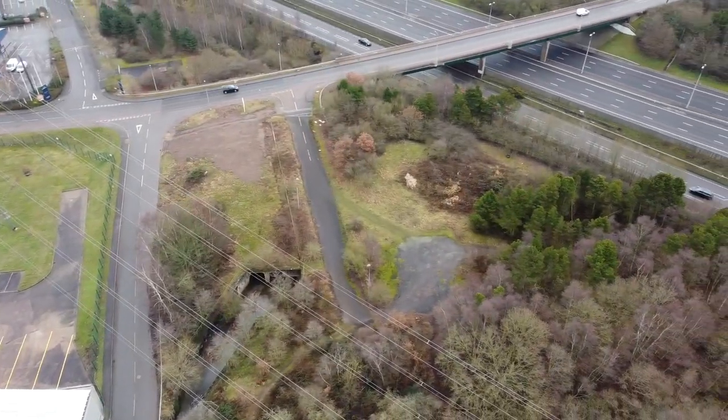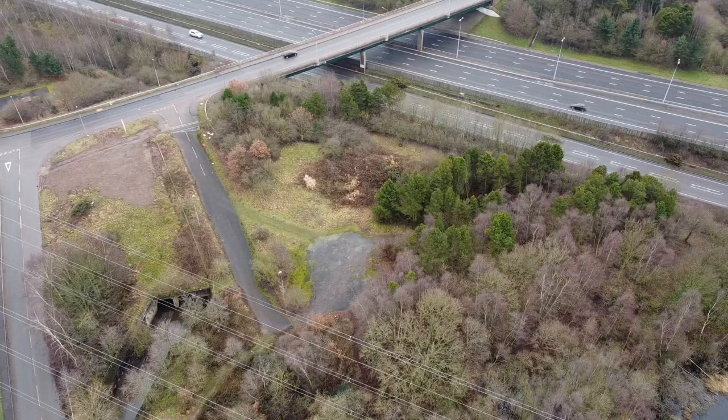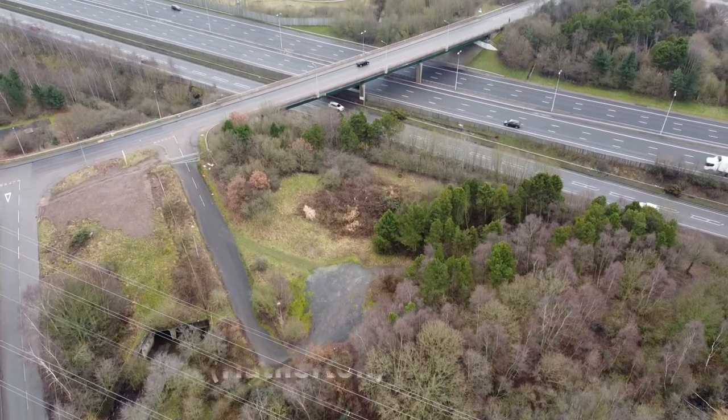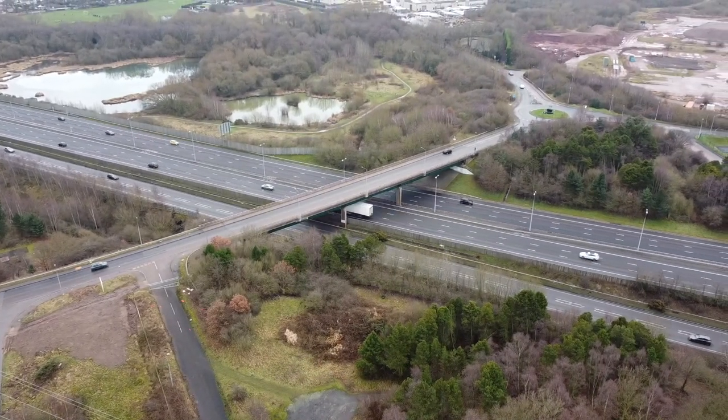Now, this may have been the end of the road for the original version of the Hatherton Branch Canal, but after a few years it was extended a bit further to join up with the BCN at the top of the Churchbridge locks. And to do this, they built another mile or so of canal channel, and we'll follow that right up to the roundabout, which marks the start of the Churchbridge locks.